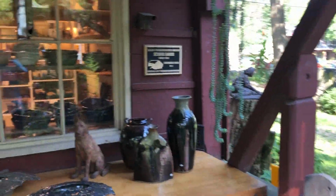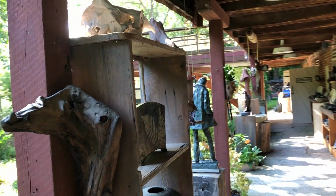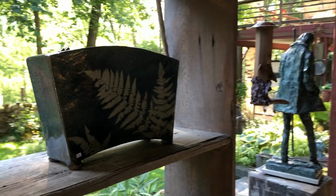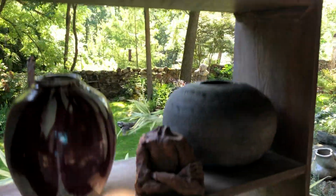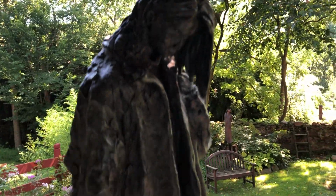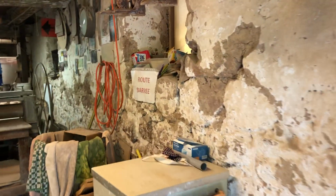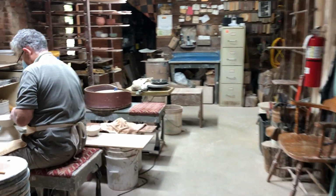Now, Tom and Diane also have some pieces that are going to be in our next exhibit, our members exhibit. So I'm excited to be able to highlight some of their work in the gallery in the next few months as well. Beautiful stuff. All right, let's go back in the studio and see what's in these bowls.